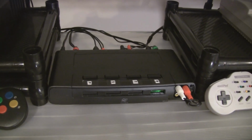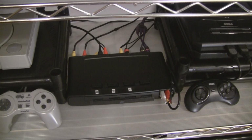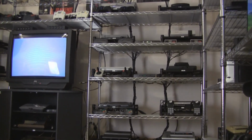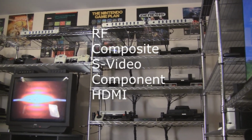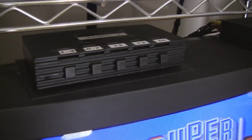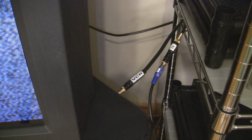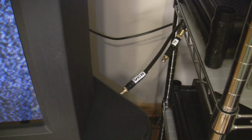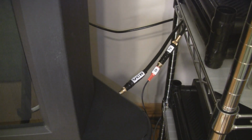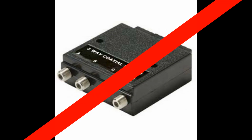As far as getting the signal from the systems to the TVs, that's done through a very complex network of cords and switch boxes. Here's a broad overview. There are 5 separate networks, one for each of the 5 different signal types: RF, composite, S-video, component, and HDMI. 4 of those 5 networks involve switch boxes, which I have to hit buttons on when I go to play something. The RF network, which is for the older systems, doesn't use switch boxes. Instead, I simply swap a cord out when I go to play. Switch boxes don't handle RF signals very well, which is why I stopped using them for that.